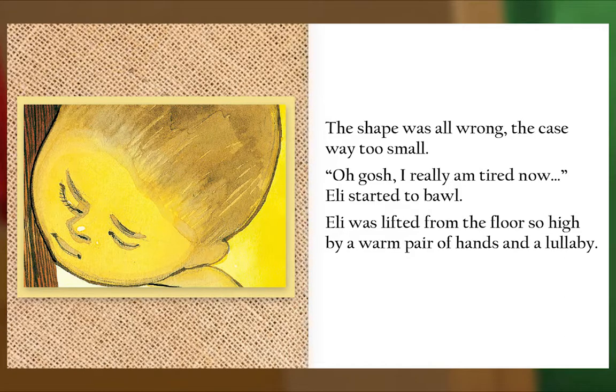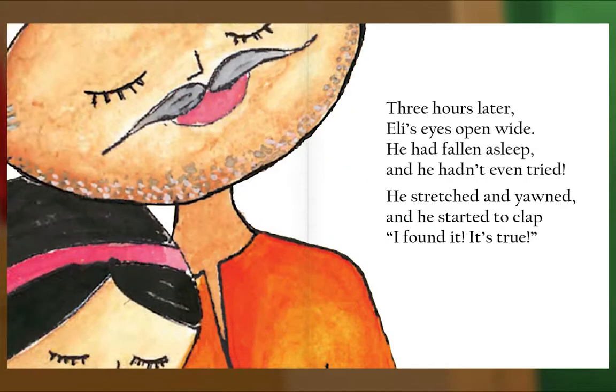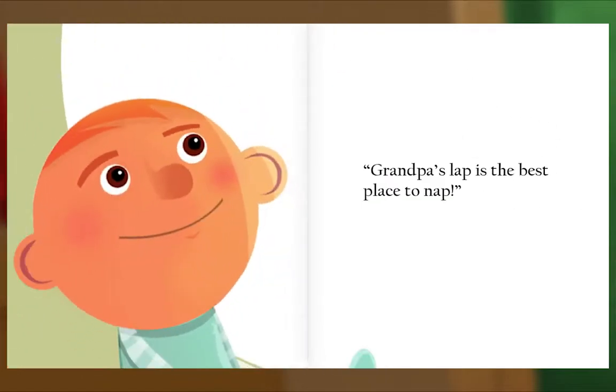Eli was lifted from the floor so high by a warm pair of hands and a lullaby. Three hours later, Eli's eyes opened wide. He had fallen asleep, and he hadn't even tried. He stretched and yawned. And he started to clap. I found it! It's true! Grandpa's lap is the best place to nap.